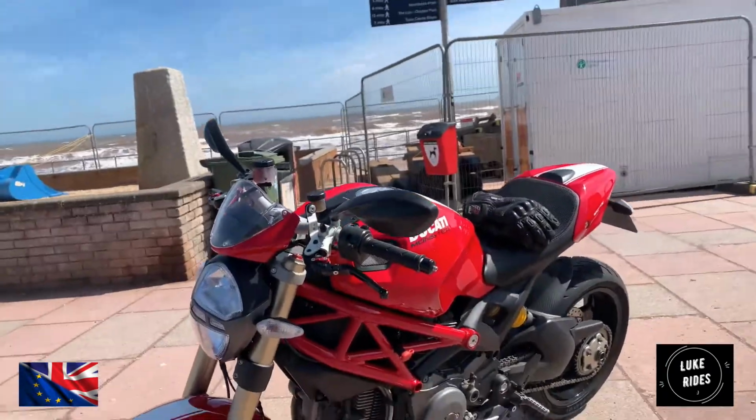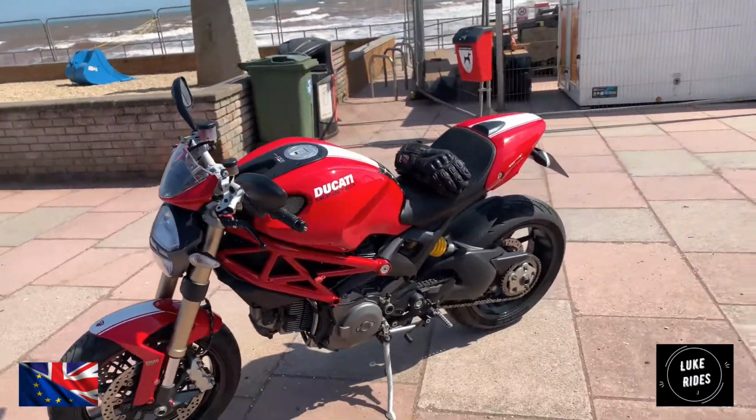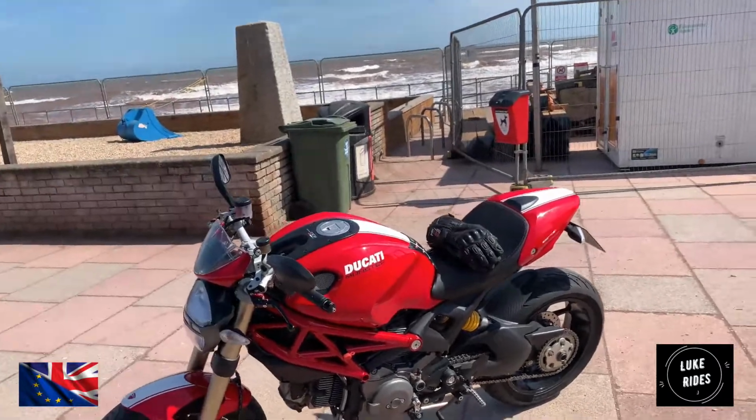Backdrop of the seafront back there, gotta say that is quite a good view that is here at Luke Rides. That is a pretty god darn good view.